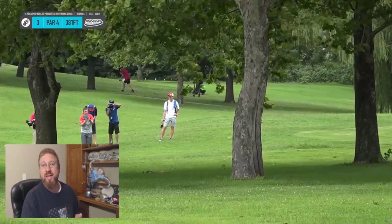So he'll be able to get his 4, but you can see that the drive put him in such a spot where the birdie just wasn't going to happen. Here's Nate Sexton. He threw a forehand drive and landed at this spot.